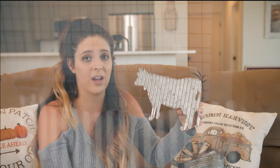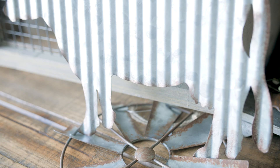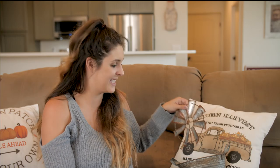I don't have this one. I really want this one, but I'm so jealous of the person who gets to win this. How cool is this, you guys? And if you guys just need a farmhouse gift, put a bow on this cow. This is just a decor in itself. How cool is that? Now, last but not least, I have this adorable windmill.